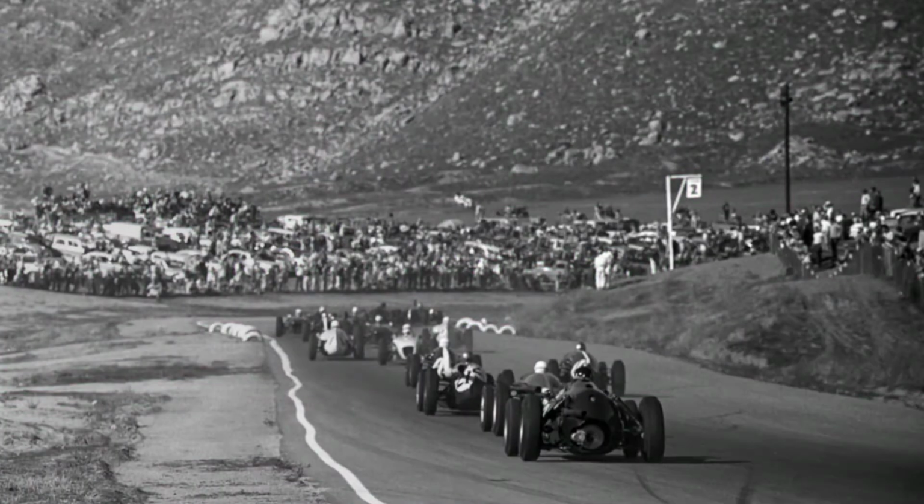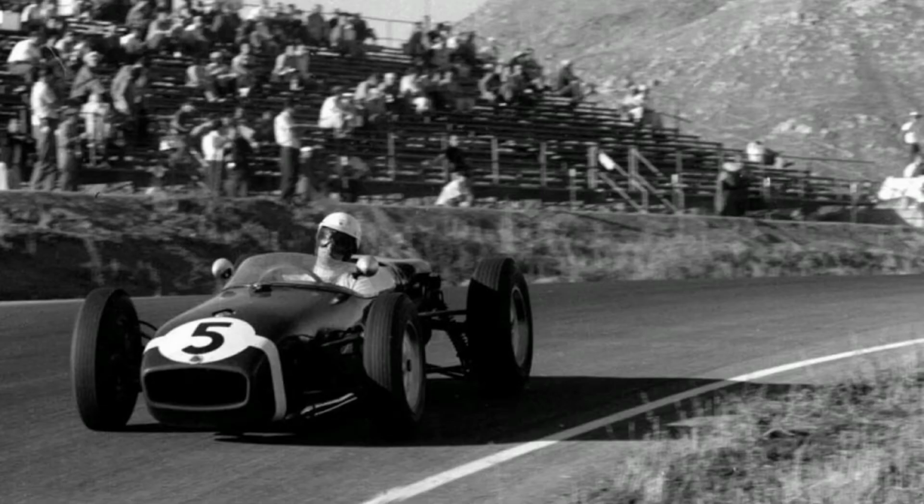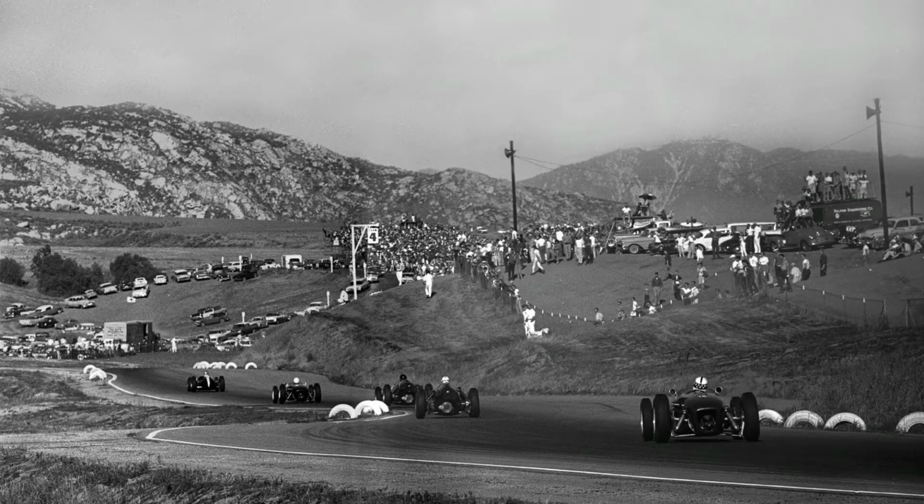Riverside International Raceway is not really one that's known by the whole motorsport community, but it is known by people that watched the Grand Prix that day. In 1960, this was the second track to hold the US Grand Prix, and it was its only race.